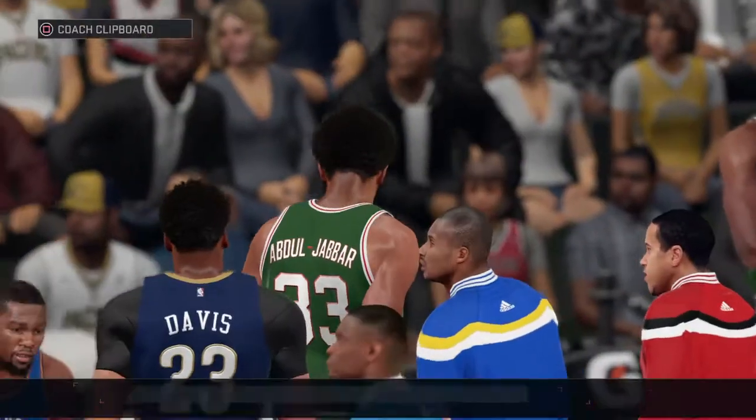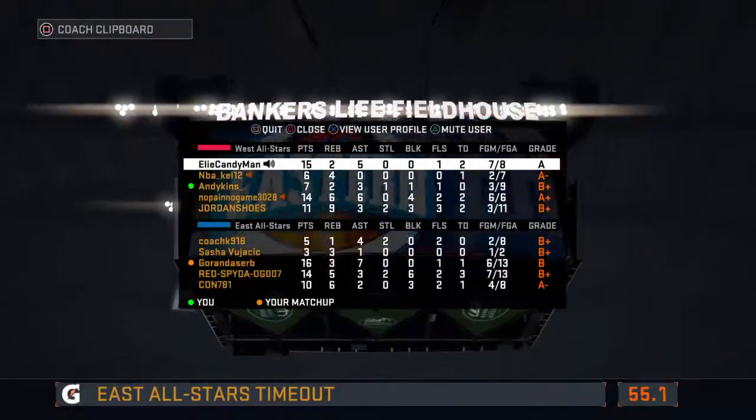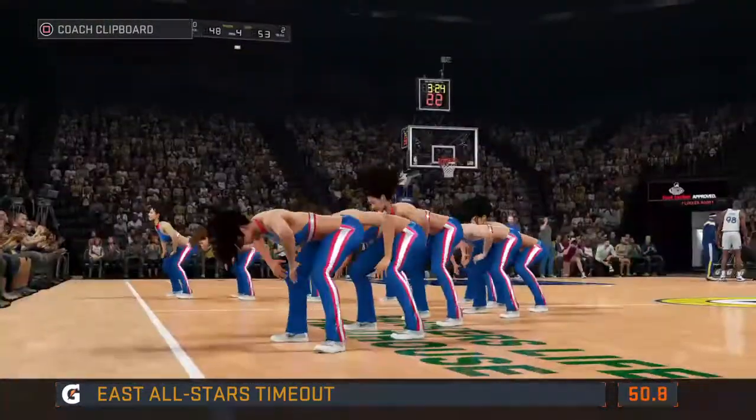Timeout called East All-Star. You have to like what we've seen so far from Damian Lillard. You need to make some adjustments because he's absolutely scorching.